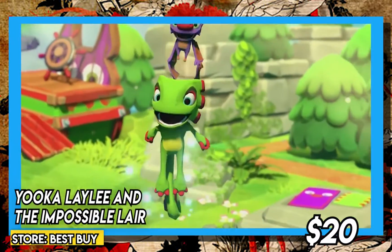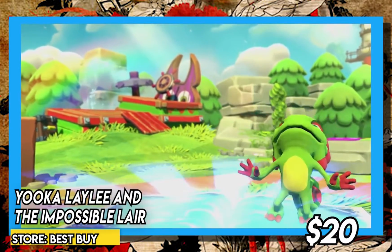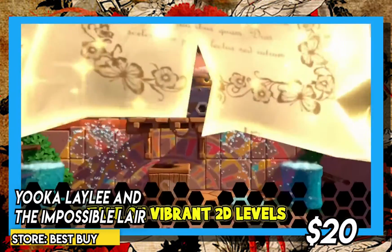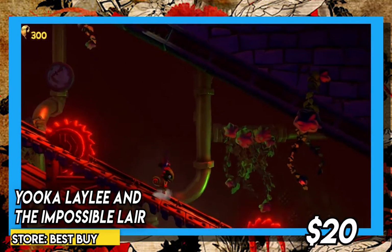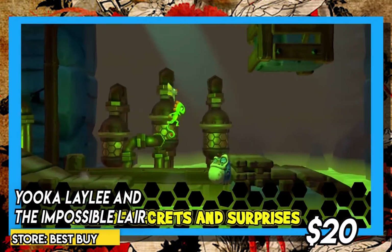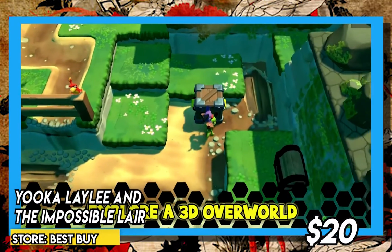Yooka-Laylee and the Impossible Lair. This is going to be $20 at Best Buy. I feel like the franchise overall has gotten a bit of unfair criticism, but criticism's always good nonetheless, and I feel like that has actually been baked into Impossible Lair. The controls feel tight, the gameplay feels amazing, it's fun, it's enjoyable. I mean, if it's not fun, why bother?